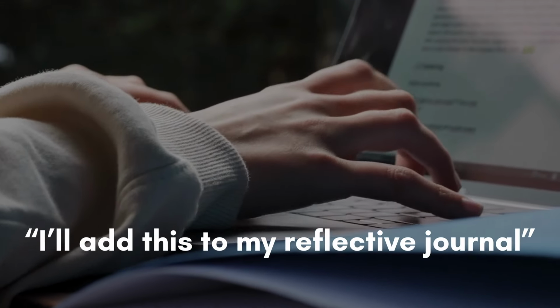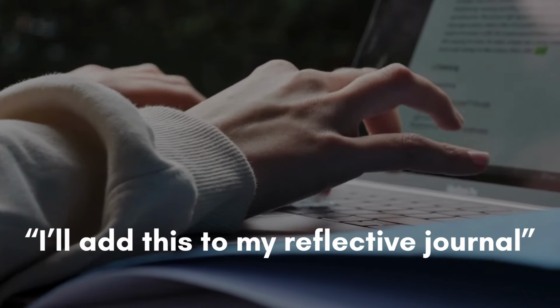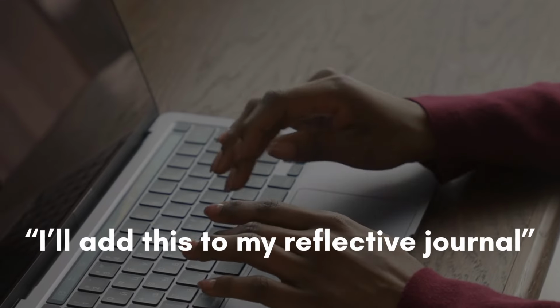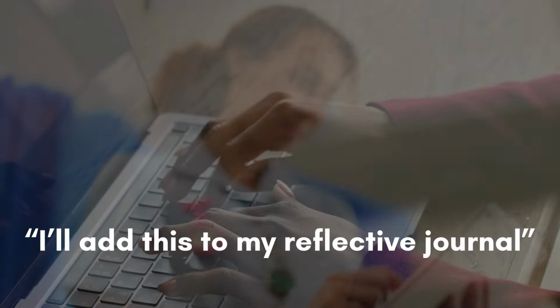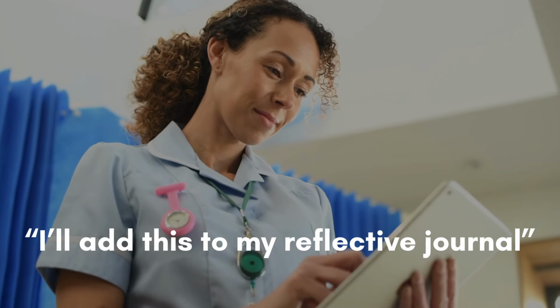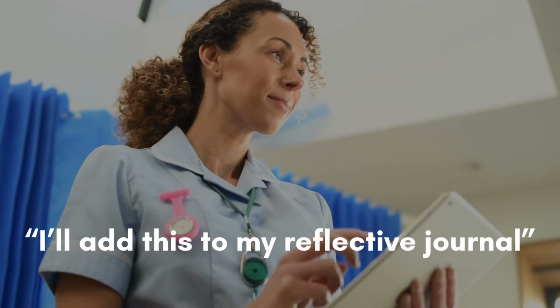I'll add this to my reflective journal. This is a professional way to show that you're taking responsibility for your learning. Reflective journals are part of many nursing programs, and mentioning it signals that you're serious about growth.